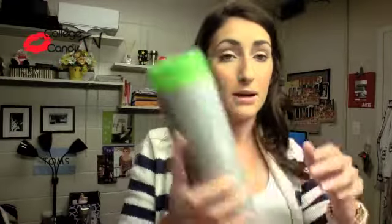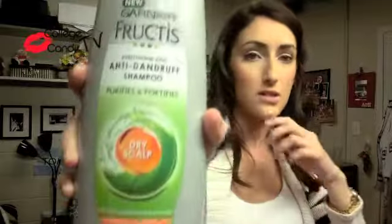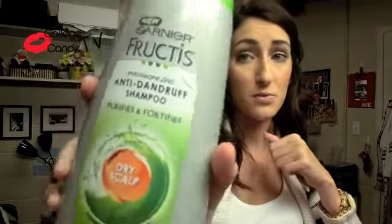If you are having trouble with dandruff or a dry scalp or anything, go ahead and pick up an anti-dandruff shampoo. This is like from Sam's Club. This is Garnier Fructis Anti-Dandruff, and it's really good. It smells good, and it helps with dry scalp. You can also pick up like T/Sal or T/Gel from Neutrogena at the drugstore to kind of help combat any issues that you're having with a dry scalp through the winter months.